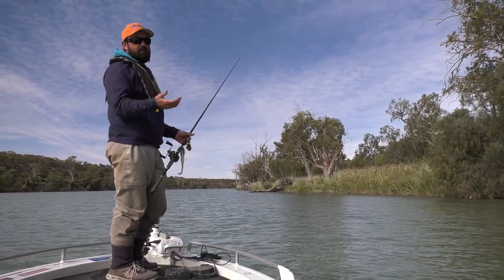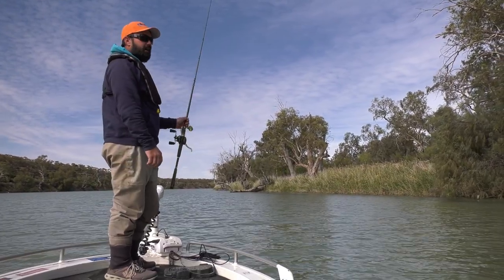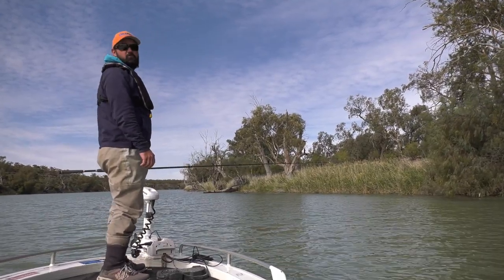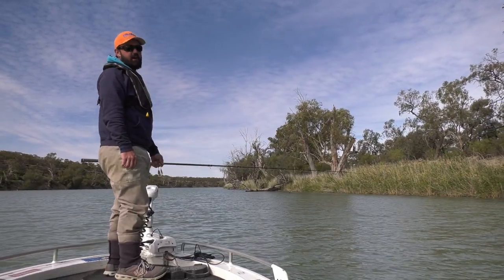The fish are probably tucked under the snags a bit because the light's a bit higher now. But I've had 2 cod bites today. I don't really care what happens because getting 2 bites down in this lower Murray is really hard to do, regardless of the size. So I'm just so happy.